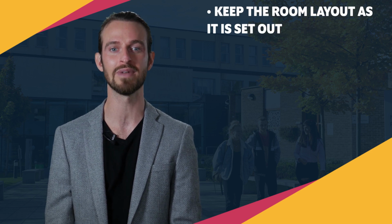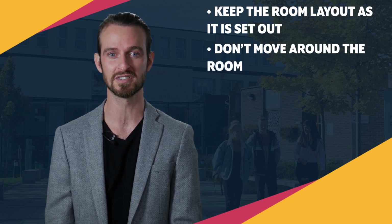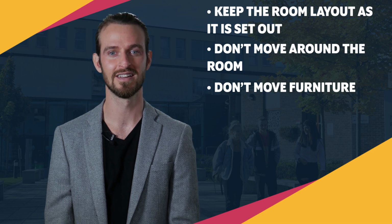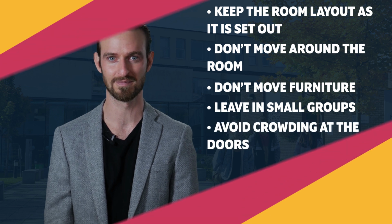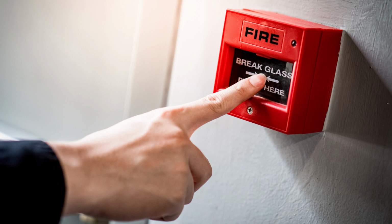We want you to contribute as much as possible in on-campus teaching sessions, but it's important that this is done in a safe and responsible way. This means that we'll need you to maintain distance from your peers and keep the room layout as it is set out. You must not move around the room to talk to other students or move any furniture. Once your teaching session is finished, tutors will also ask you to leave the room in small groups to avoid crowding at the doors.